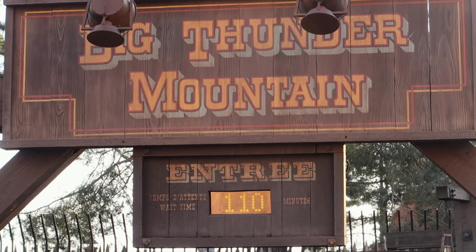So we're going to do Big Thunder Mountain, but the wait time is 110 minutes. Ridiculous. 2 hours. So we might try something with less of a line. And we couldn't get any fast passes or anything. It's weird. It doesn't feel any busier than other times we've been here, but the wait times are a lot longer.